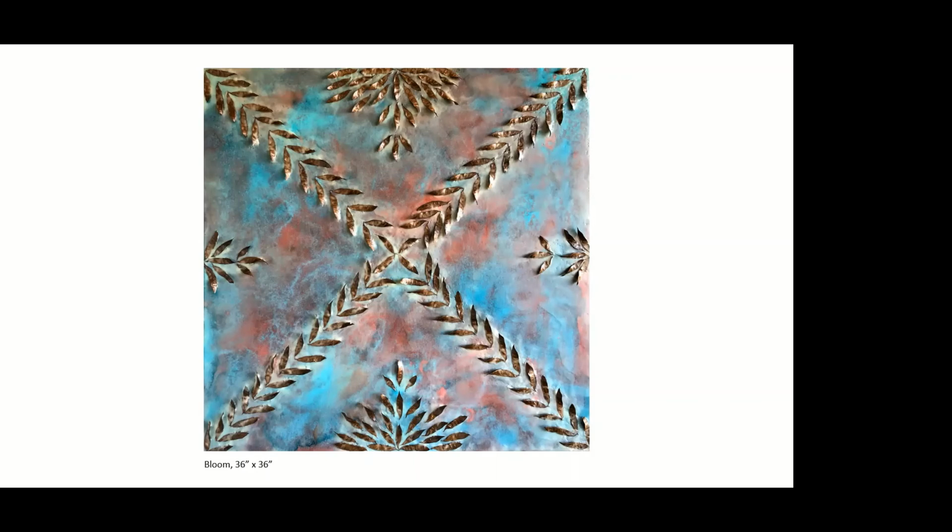And so for all of these, what I do is I build up color underneath on the wood panel. I build up really vibrant colors, and then I put layer after layer of wax down, and that kind of mutes the color. And so that's how some of that effect is achieved with these paintings.